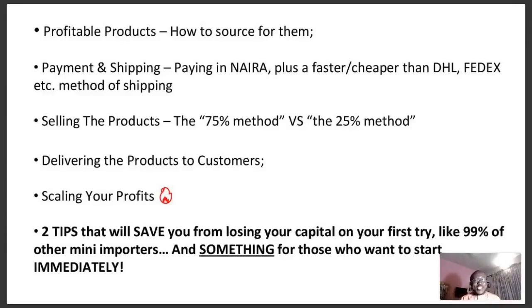Then you have to find a way to pay for the product and ship these products in an easy manner, a way that doesn't chop deep into your pocket. Because if it chops deep into your pocket, then what is the difference from buying that item across the street and reselling, rather than buying from outside the country? So we have to find a way to pay and ship cheaply. And if you pay close attention, you will discover how you can pay in Naira. Yes, you are making an international payment in Naira. You can call that an American wonder or a Patrick Ogidi wonder. Plus a faster and cheaper method of shipping than DHL, FedEx, EMS, blah, blah, blah.